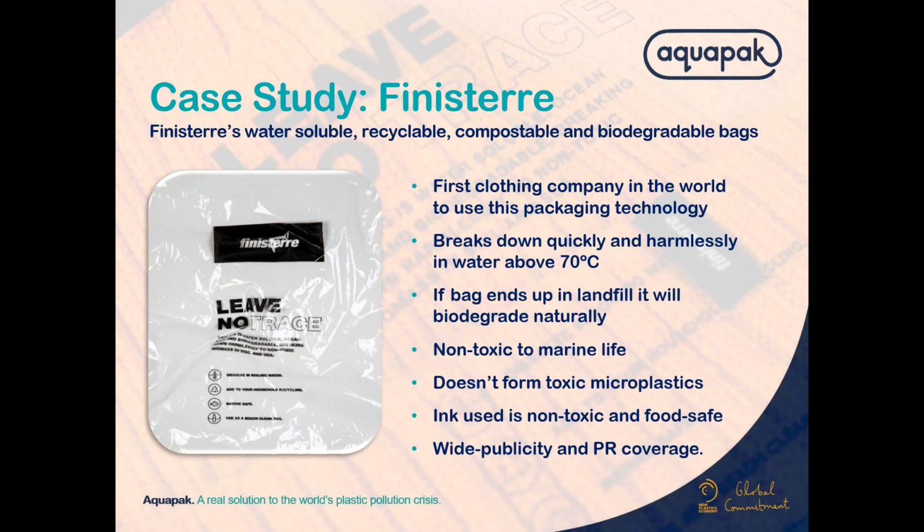So they've switched all their transportation and packaging of their product into the Hydropol bag, and you can see it there. They use the leave-no-trace logo as well. Their bag there will break down over 70 degrees, so it's hot water soluble. And as I've said, that's what happens to it.